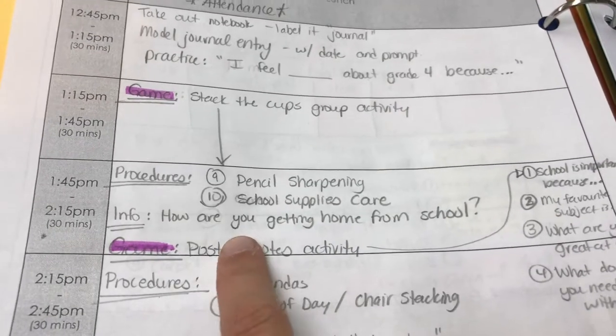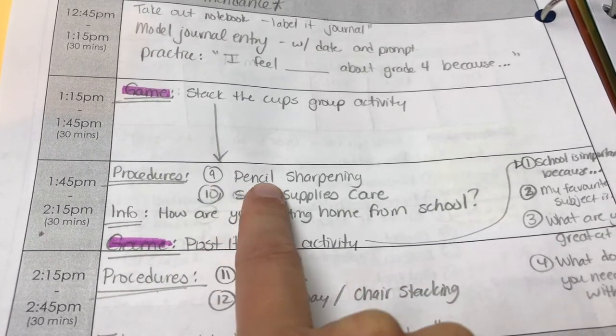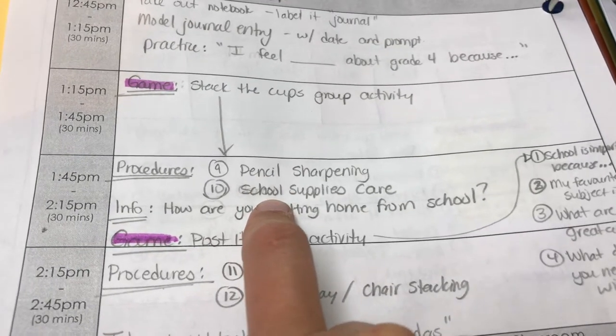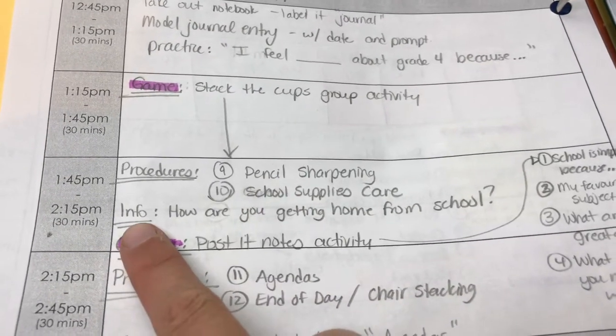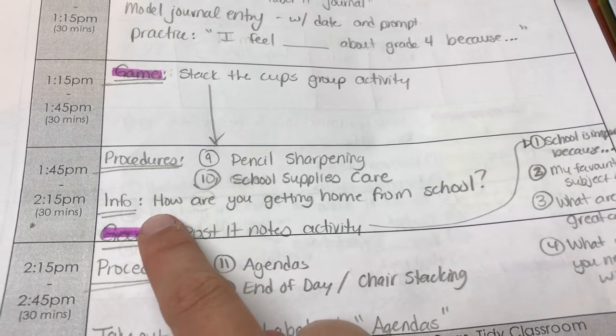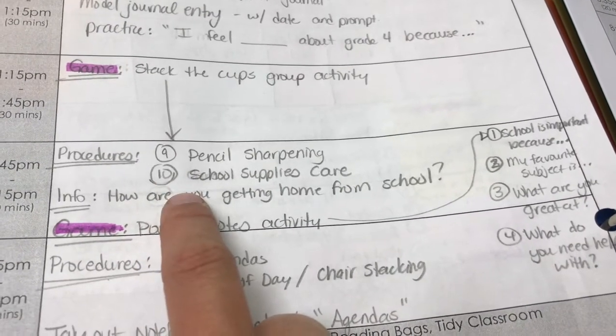All right, and then the final few things we're going to do tomorrow is go over a few more procedures, like what does pencil sharpening look like in my class, and school supply care. I'm also going to ask the kids, how are you getting home from school? So I literally am just going to ask each individual student, how are you getting home, either today or normally? And then that way I have that information ready to go.